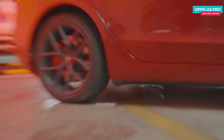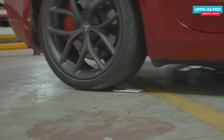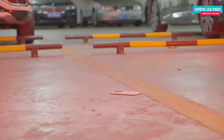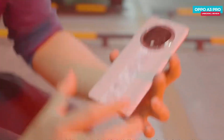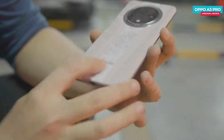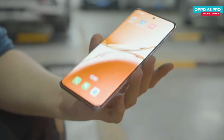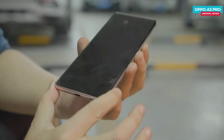At the end of the video, we're testing the strength of this phone in a unique way. We place it under a Tesla Model 3 car and hear a crisp sound. Afterward, we inspect the phone. On the back, we see the imprint of the wheel, but there's no crack or scratch. Similarly, the front screen shows no cracks, and it's still functioning. You might have thought you saw scratches or cracks, but we clean it off, and the screen shines like new.